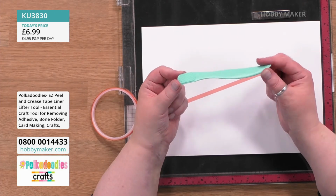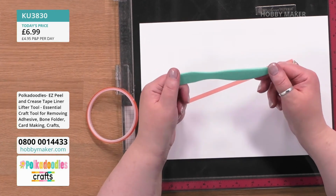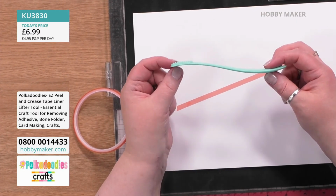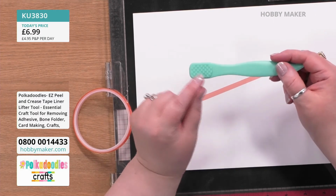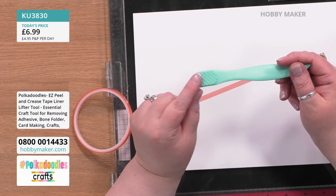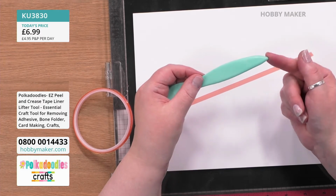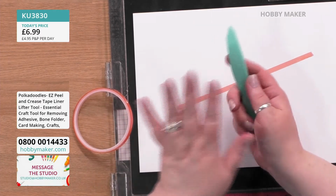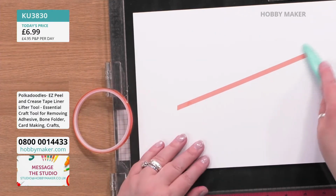Perfect. So it's pretty simple really. It's just a hard piece of silicone plastic. But the really unique thing about it is that it has this really nice gradual S-shaped curve. On one side, you have all these little hard nodules, and what they do is enable us to grip tape. On the other side, we have a pointy end and we have this curve. I didn't design it this way, I designed it to be a bone folder and also the adhesive tool.